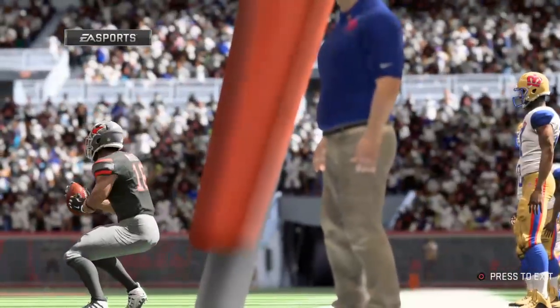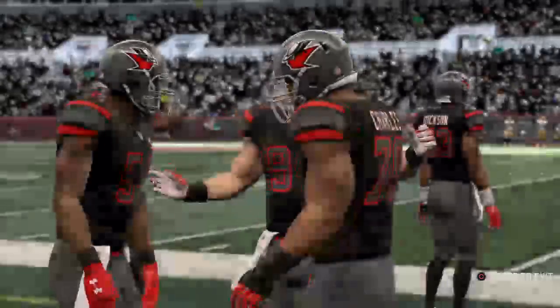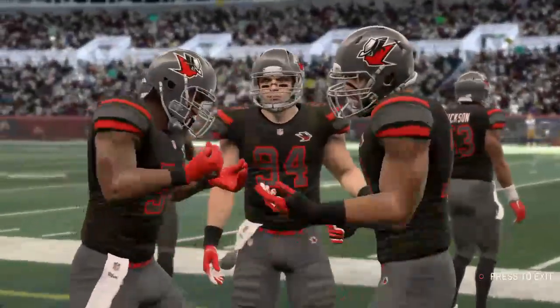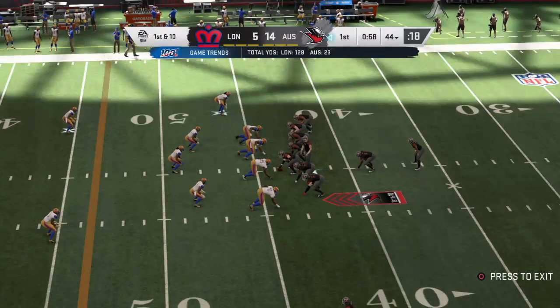I thought the Desperados offense hasn't been that strong on their first two drives, but this drive's getting off to a great start. And it looks like it'll be first down for Austin at their own 44.